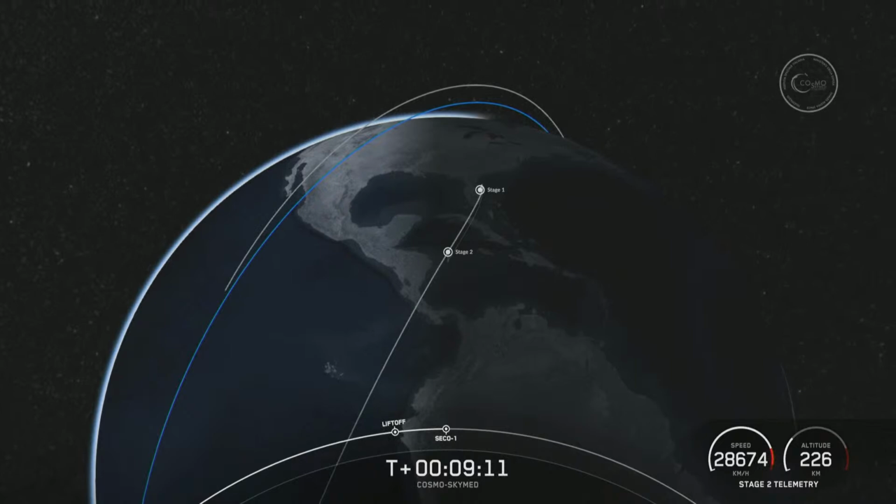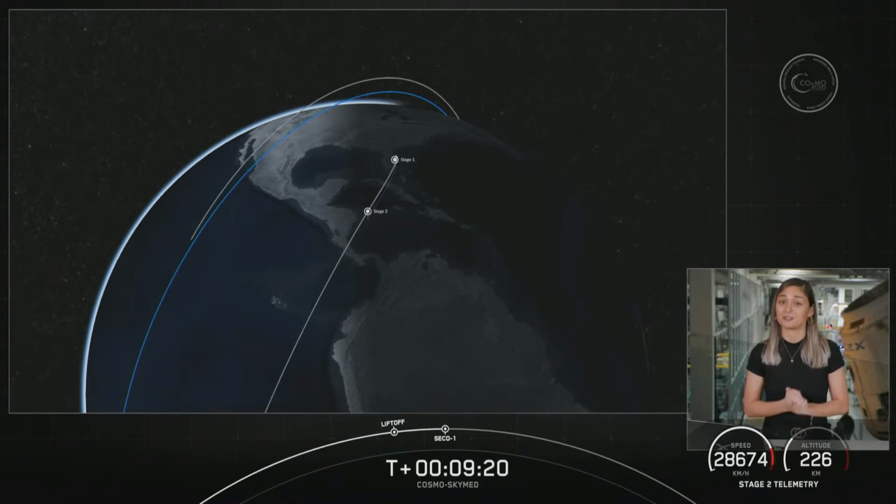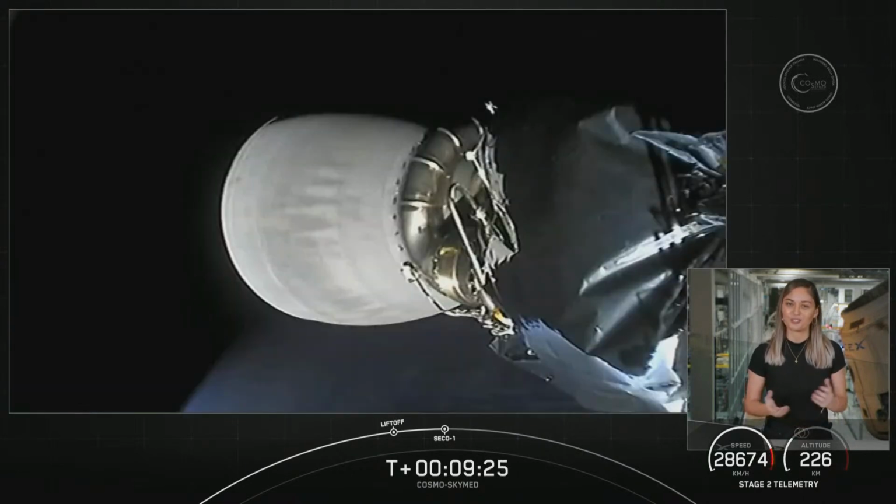Now the mission isn't over just yet. The second stage is now embarking on its first coast phase. And after the coast phase, we will light that MVac engine for a second time around T plus 56 minutes. So we'll see you back here in about 45 minutes. And in the meantime, enjoy the space tunes.